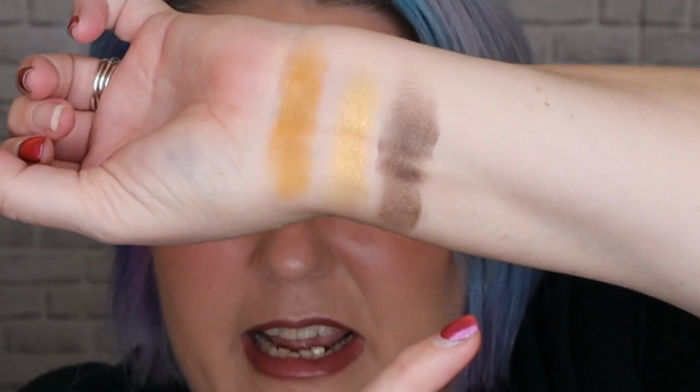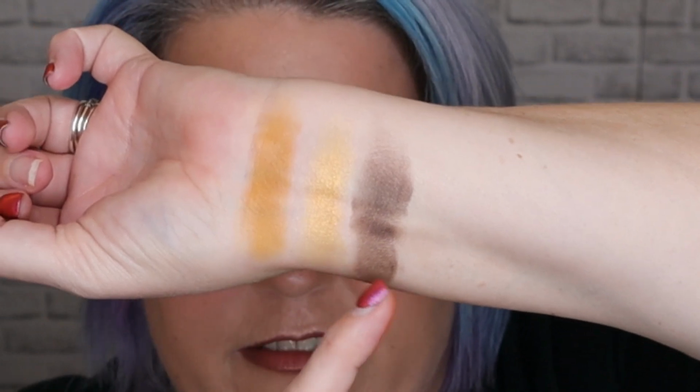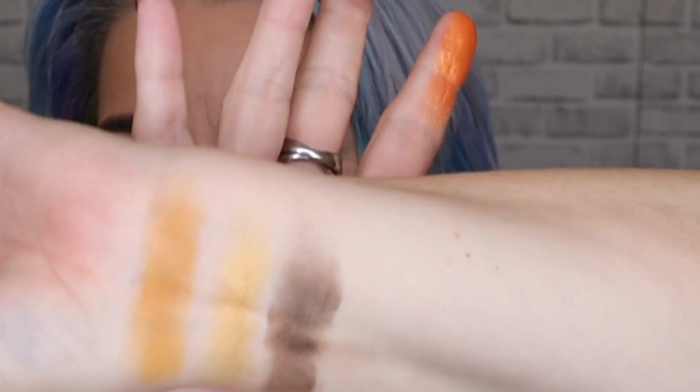But also look outside of the vein in the arm. It's just patchy. It's just a patchy brown. It doesn't perform well at all. It doesn't build well at all. It reminds me of, where the rest of this palette feels like maybe a new formula for Melt, that one reminds me of the old Melt formula.